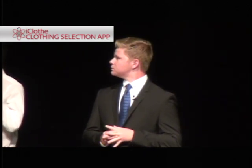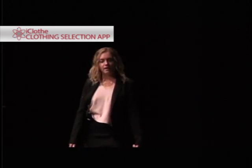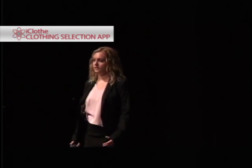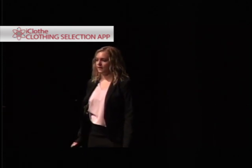So throughout our research, before we got started on solving the problem, we came across a series of apps and patents, including Stylebook, Smart Closet, and Glam Outfit, and we wanted to see what they could do and what we wanted to improve upon. Many of them could not track where the clothing was, in terms of if it's in the laundry, when it's been washed, or when it's in the closet, and they could also not interact with the weather and what you should wear for a given temperature.